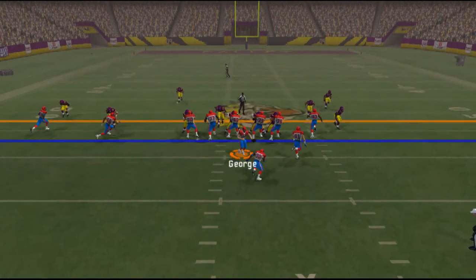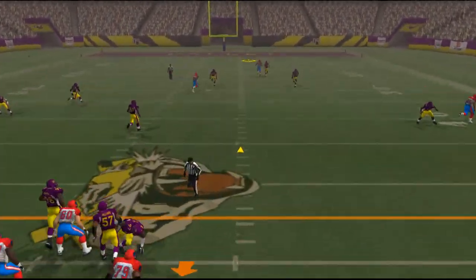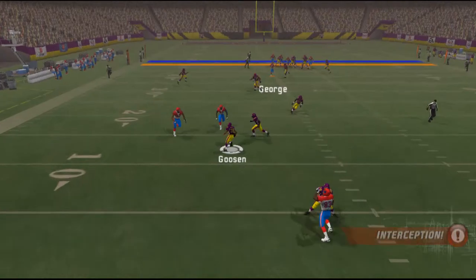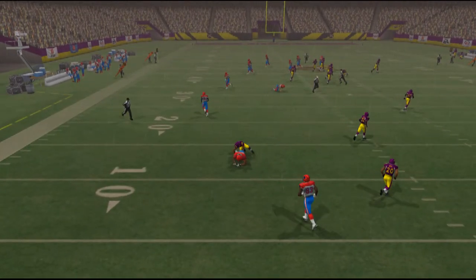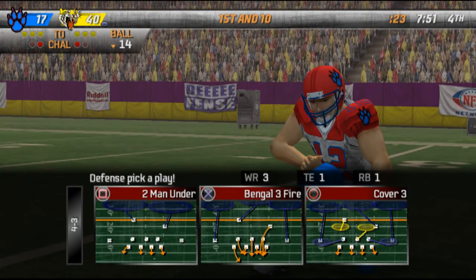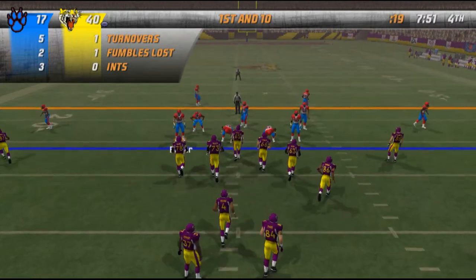Hand it off. Setting up play action. Launching this one deep down the middle. And it's intercepted. Number 28 comes up with a big play for the defense. After the defense gets the takeaway, they're now set to go at the 14.